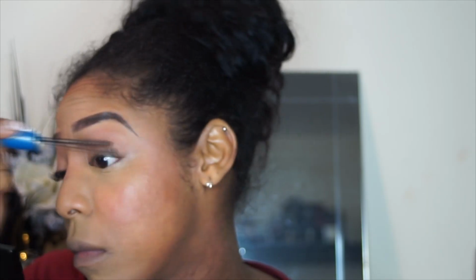Then I use some mascara, and I've been using this for years as well. It's the Rimmel Waterproof Volume Flash. When I have allergies, my eyes water a lot, so I need waterproof mascara. And also because I'm allergic to a lot of things, I don't like changing what I use. If I find something that works, I'll tend to stick to it.